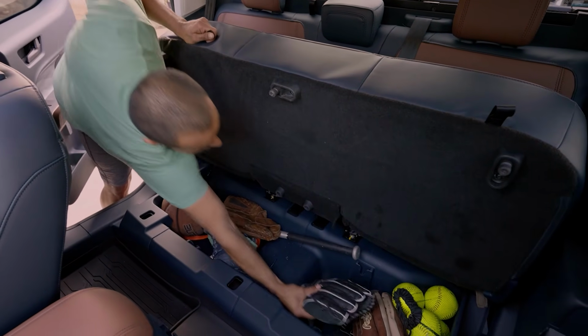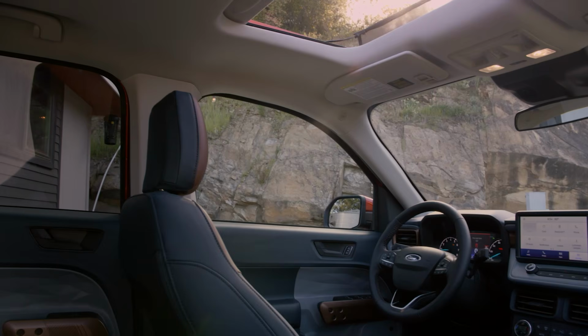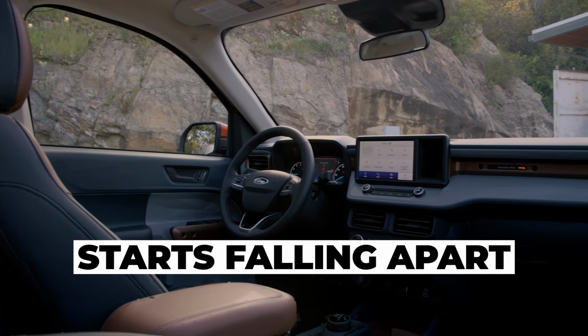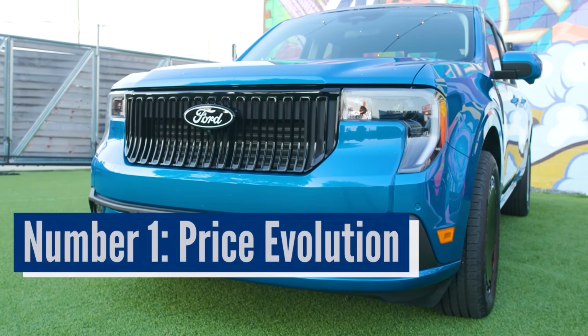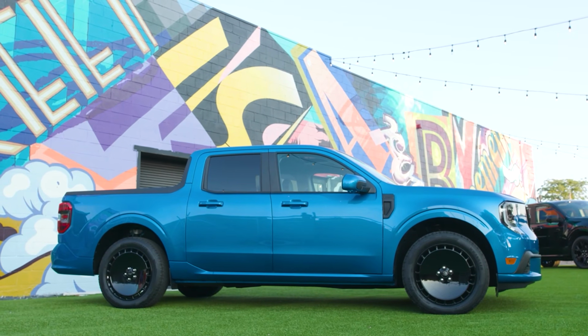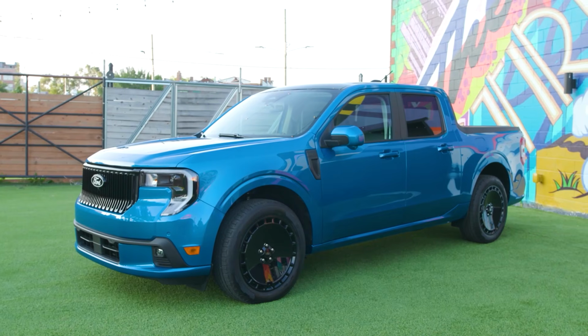All these individual issues might be manageable, but when you discover how much the Maverick actually costs after adding necessary options, the entire value equation starts falling apart. Number 1. Price evolution. The Maverick's pricing trajectory tells a concerning story about affordability in today's truck market, where the promise of accessible pickup ownership gradually disappears under cost pressures.